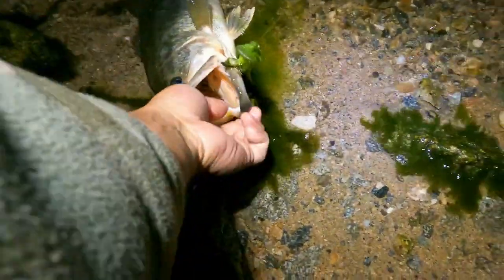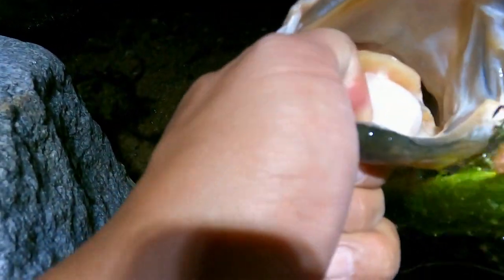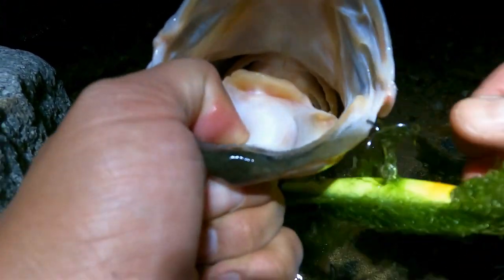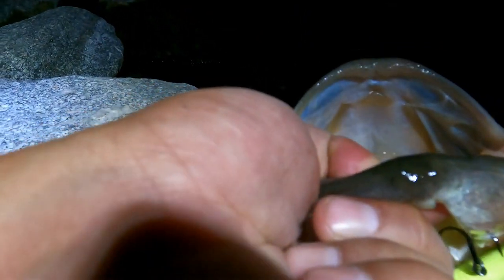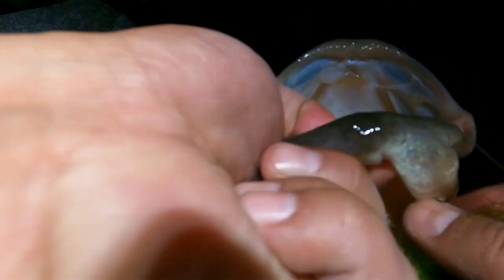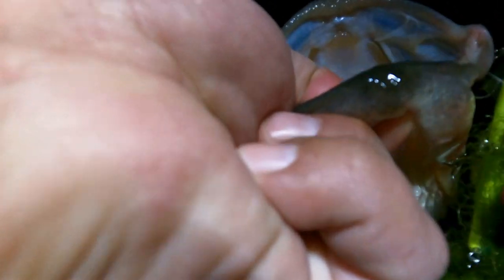Man, that's respectful. Let's see. Ooh. Look at that. Right here in the lip. Barely. Let's see if it, ooh. And the bottom hook was in too. That's kind of why he was not feeling it. Let's see if I can get this out real quick. Alright, I'm gonna grab these wires, man. Whew.